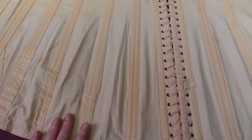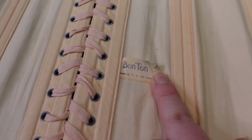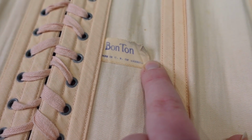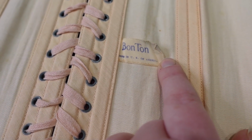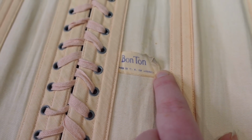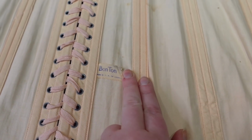And some of the important markings in here are, of course, we have a tag. So this is a Bon Ton corset made in the US, and Bon Ton was a subset of Royal, you're gonna kill me, I'm gonna butcher this word, Worcester, you know, the thing that looks like Worcester, but I think it's actually Worcester, Royal Worcester Corsets.